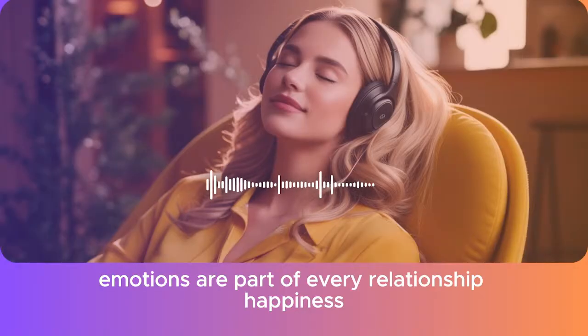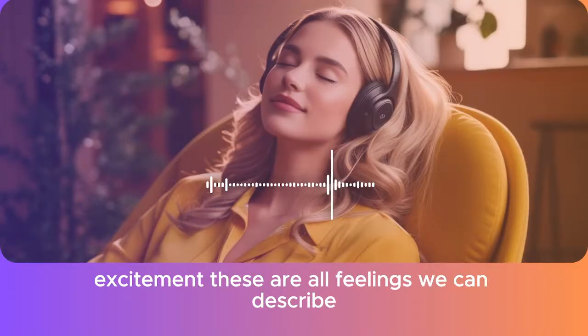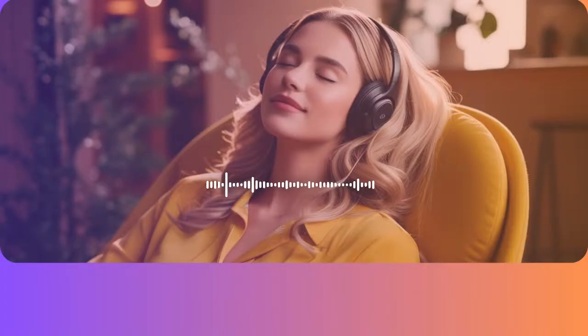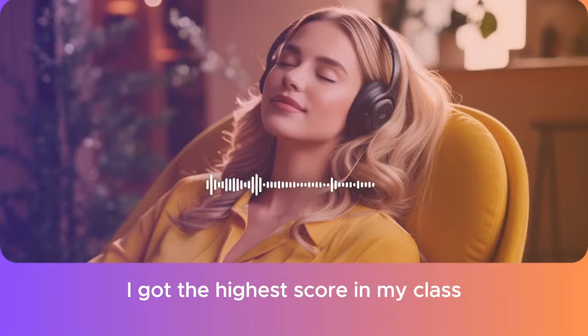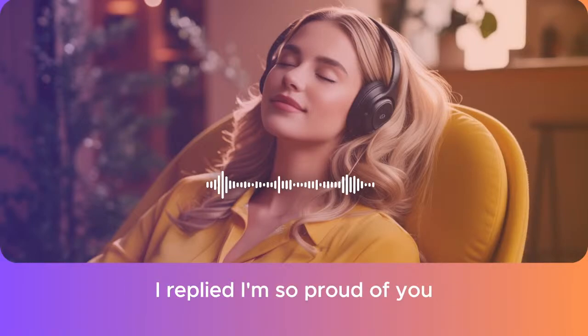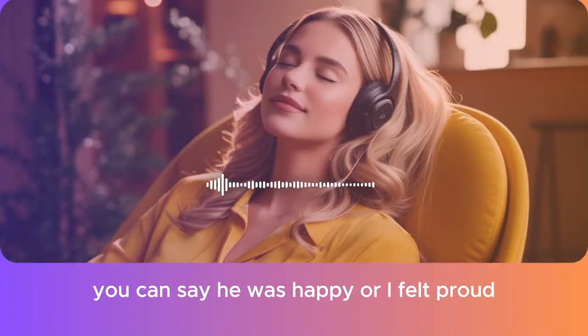Emotions are part of every relationship. Happiness, sadness, surprise, excitement. These are all feelings we can describe. Last Monday, my son came home with a big smile and said, "I got the highest score in my class." I replied, "I'm so proud of you." That's joy. And in English, you can say, "He was happy," or "I felt proud."